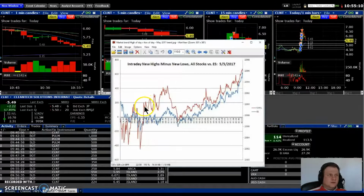But if you look at the day as it goes on, so let's look at the start of the day. From 9:30 till about 10, you don't want to be going long, which is what my strategy is based on. You want to be going short because almost 400. I'm assuming that these are a number of stocks. There's 400 new lows being made. There's 400 more new lows being made than new highs. So that's not a good place to be going long in. It's better to be going short.